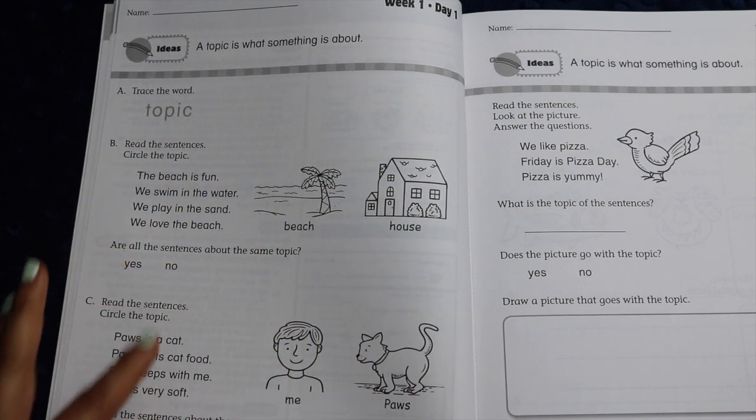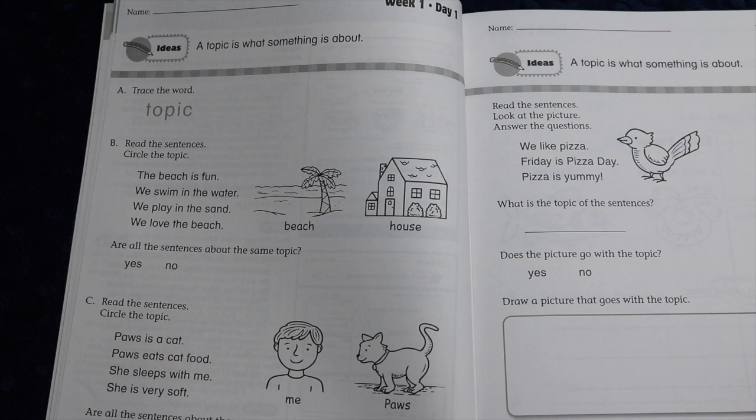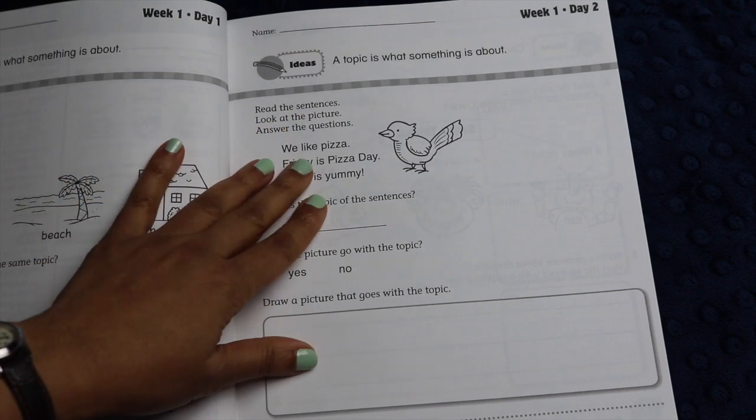So this whole assignment can take literally just a couple minutes. And I like that. You're talking about a concept without beating them over the head with it over and over. And that's a feature that I like about EVAN-MOOR in general. The lessons are short and sweet and directed to the point.